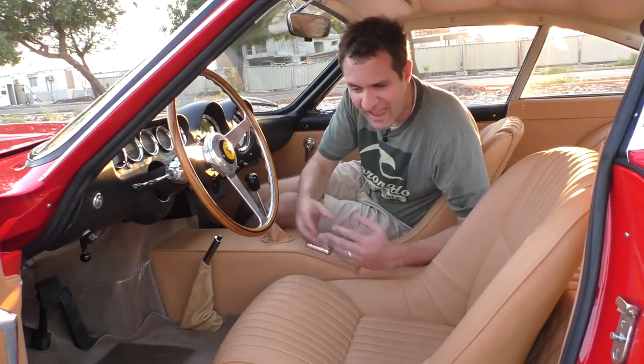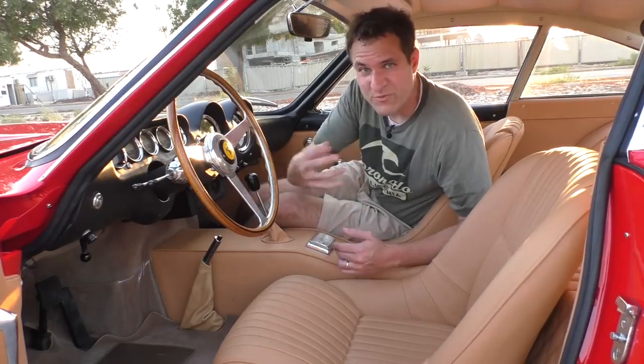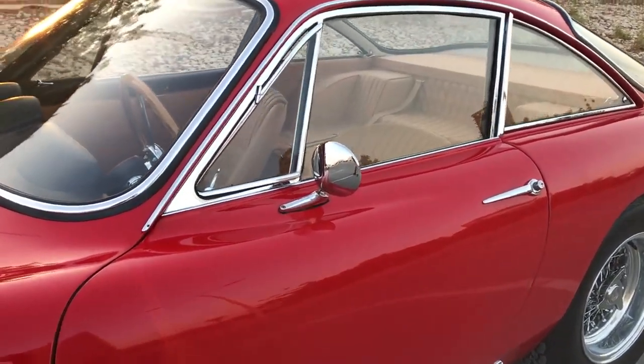Also optional was mirrors on the outside of the car. You had to decide whether you actually wanted mirrors. And the cars were delivered to the dealers with no mirrors. Mirrors were a dealer installed option. So what happened was the customers would come in, they would say they wanted a driver's side mirror or both sides. And the dealer would then install the mirror and the customer would choose where he wanted it.